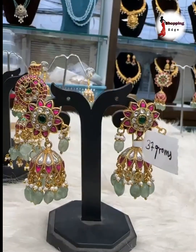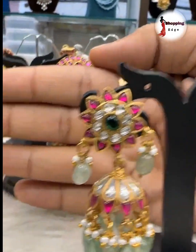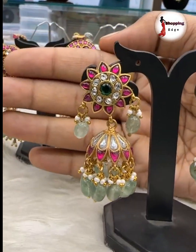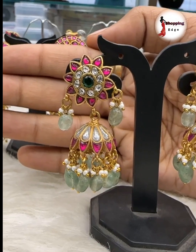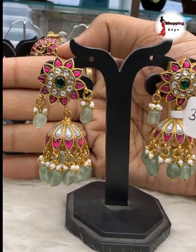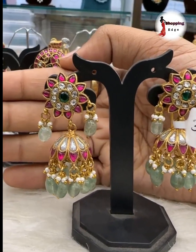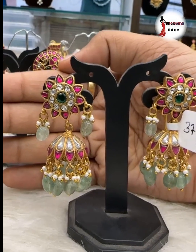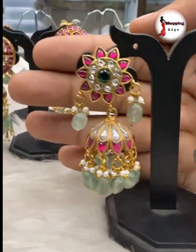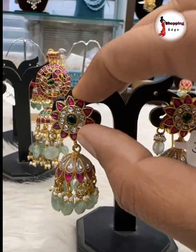Then we have this very pretty small size. You can check out this. No sir, everything is brass based with Jadau stones, and the beads and the drops are Russian natural beads. We are happy that people see our jewelry and ask us whether this is gold or silver. So all credit goes to our workmanship, our manufacturers, our team who does the bandai. They make it so beautiful that people ask, is it real or artificial?